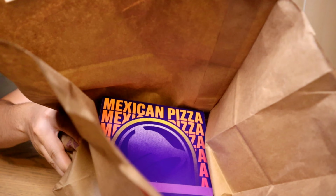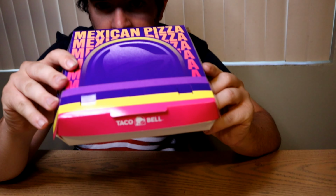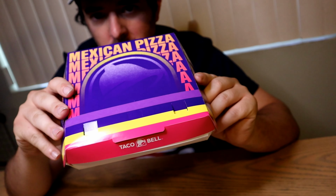So here is the bag. I got it in. You see there? Look at that. I'm going to take it out. This is the box it comes in. It's actually cheaper on the app, but I got it through the drive-thru. It was like $4.99 for it. Getting expensive. I think a long time ago it used to be $1. Not anymore because of inflation.